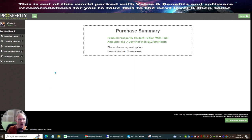Just before I do, I want to take you through the purchase summary. When you want to pick this up, your Prosperity Student Tuition with trial comes to a free 7-day trial, then $12 a month after that. It now gives you a choice to pay: you can pay by cryptocurrency, or by credit or debit card. So it looks like there's no problem with the actual payment. Okay, I'm going to pause this now and put my details in.